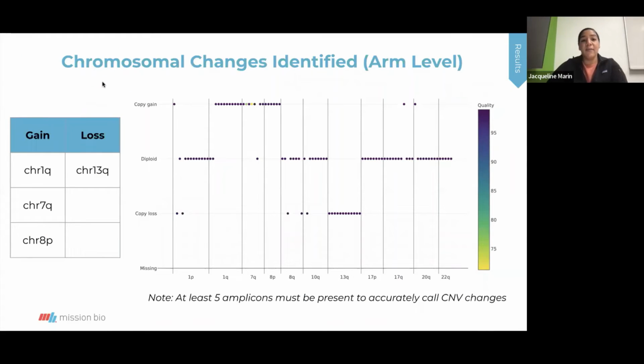Here we have the chromosomal changes identified at an arm level. Specifically, we had a gain at 1Q, 7Q, and 8P, and we had a loss at 13Q. It's also important to note that at least 5 amplicons must be present in order to accurately call those CNV changes.